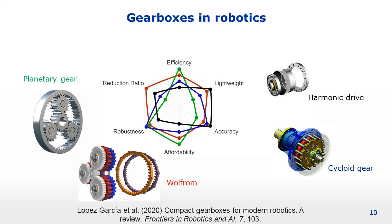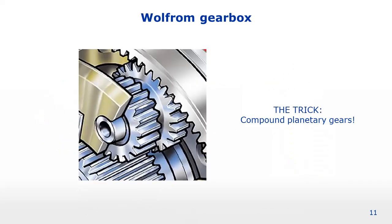Wolfram gearboxes are particularly suited to generate high gear ratios, and at the same time it can also perform well in the other performance categories, provided of course that it is properly designed. The trick behind the Wolfram gearbox is to use compound planetary gears. You can really see those as two planetary gears which are rigidly attached to one another with the same axis of rotation. Now, if the number of teeth on those compound planetary gears is similar, one can easily create high gear ratios, which can reach in the orders of hundreds to one.